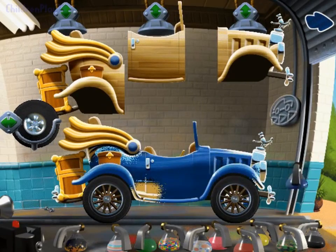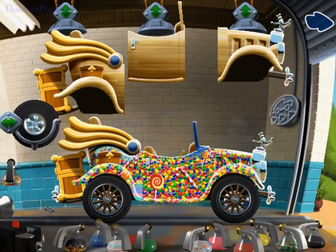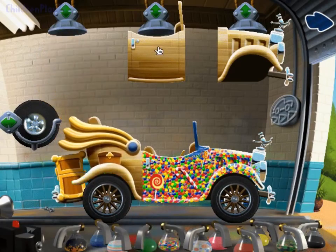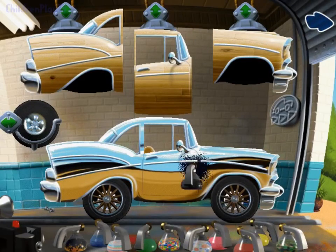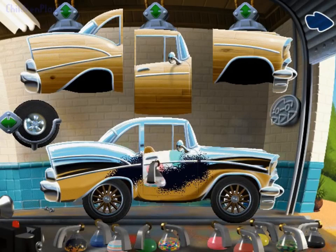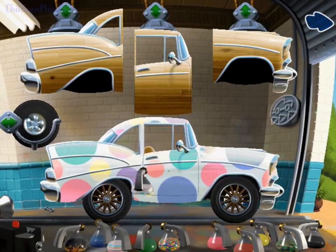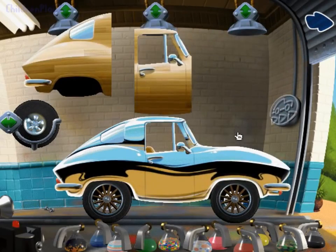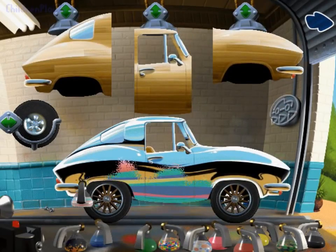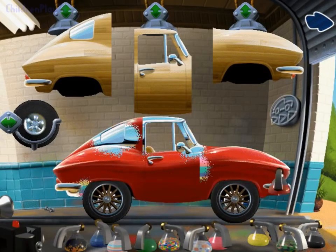Classy. Maybe just a little more elbow grease will do it. Would you look at that? That looks like it can really move. Looking good. I think we're on a roll. Well, I'm getting pretty good at this. Now that's original.